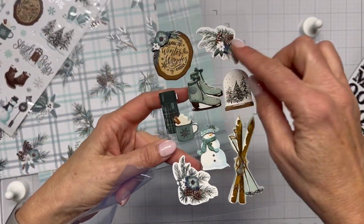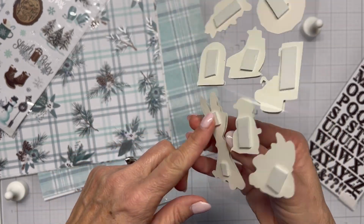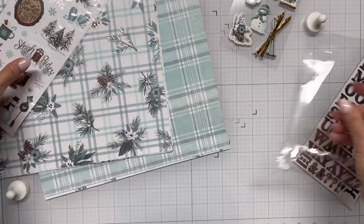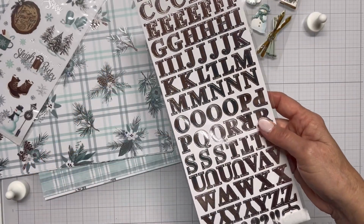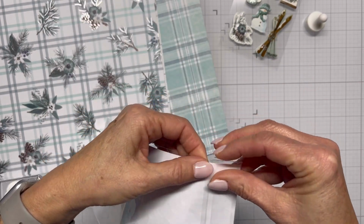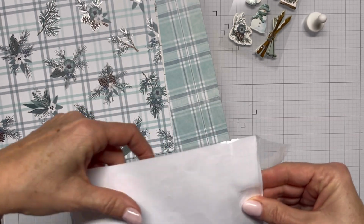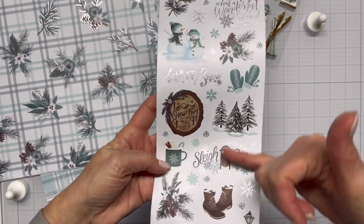Just all these little cute pieces that you can embellish with, and they're double stacked for some dimension. So super cute. And then you also get all of these. I'm not sure I'll use those. A lot of times I don't immediately find a need for those, but we'll see. And then in addition to the pop-ups, you get just some flat stickers, and they have some of the similar things on them.